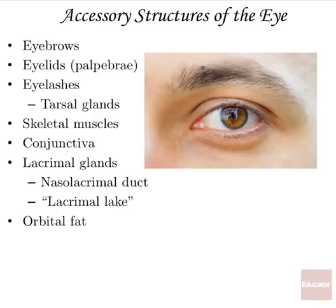The lacrimal glands. If you remember from the skeletal lessons, there's a lacrimal bone, and it comes from a Latin word that has to do with tears, like lagrima in Spanish. So the lacrimal glands are those tear producers. The lacrimal gland itself is about the size and shape of an almond, and they are located in this region of the eye. You're producing about 1 milliliter of tears per day.